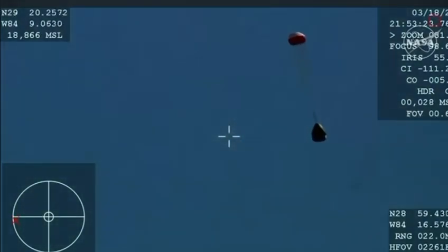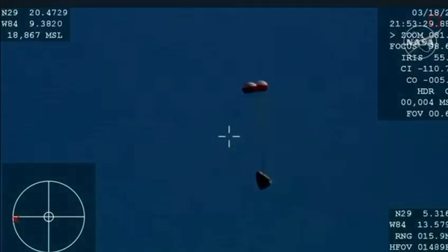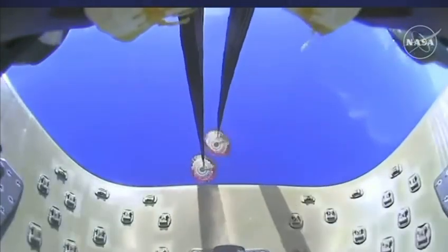You can hear the crowd here. Visual on 2 healthy drogues. The crowd here very excited as Dragon Freedom continues to make its way back to planet Earth.